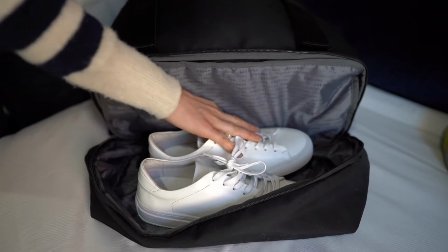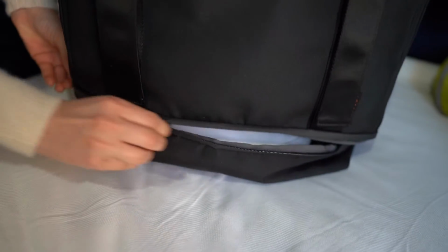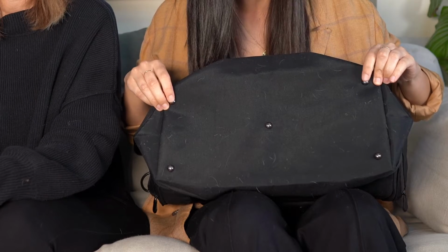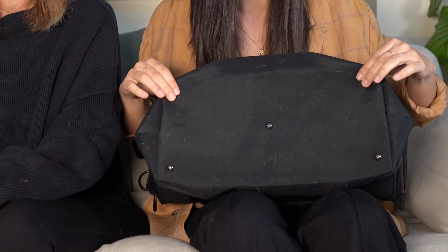which I love weekender bags or tote bags that have that, because I do like to separate my shoes from the clothes because I don't want it to get stinky. Also the bottom here, sorry, there's some of my dog's hair. It has these little studs so the canvas doesn't directly touch the ground, so it's a little bit protected there.